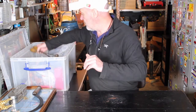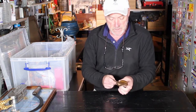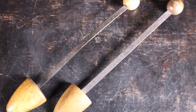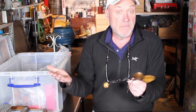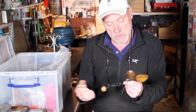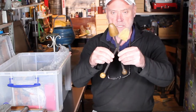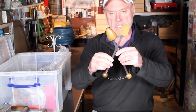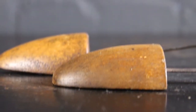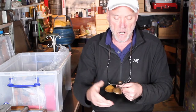Next out we have another genuine antique. There's a pair of shoe stretchers, very small, so they could be child's, or maybe even would they have been used as ballet shoes, perhaps. Very small, you can see. These separate normally. Early 20th century, late 19th century. And the wood looks like a beech to me. It is a hardwood. Looks like beech or elm. It's fairly light coloured wood.